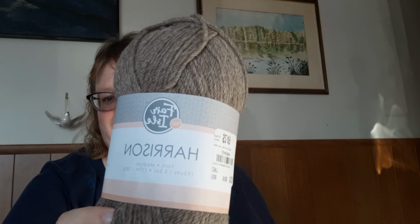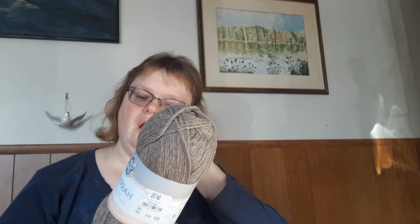It was nice. Farrell Yarn Harrison, which is 100% wool. I think it's made in China, if memory serves. Yeah, 100% wool, made in China. They had it on sale for $2.49 for 193 yards. So $2.50. If they had had anything other than just one, I would have gotten more because I can use that for color work or whatever.